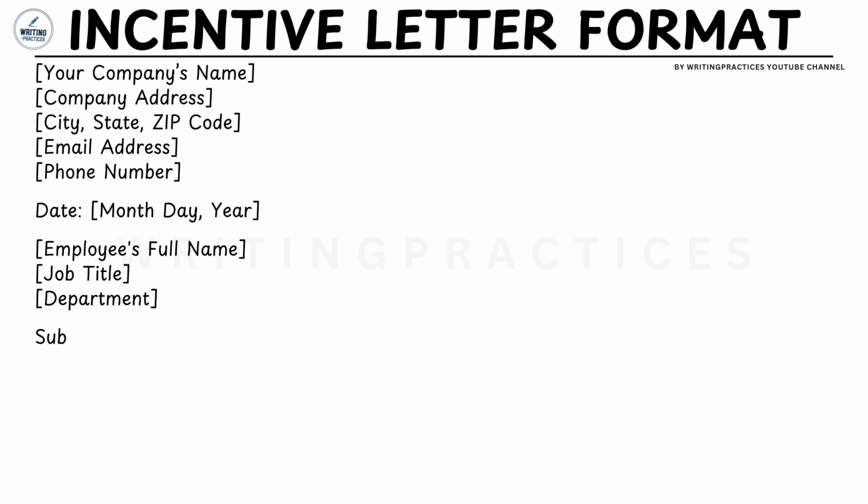Subject line, the purpose of the letter. Now comes a very important but often overlooked part, the subject line: Subject: Incentive Award Notification. This subject line is clear and direct. It immediately informs the employee what the letter is about. If you're sending the letter by email, this will also show up in the email's subject line, which makes it easy to track or refer to in the future.